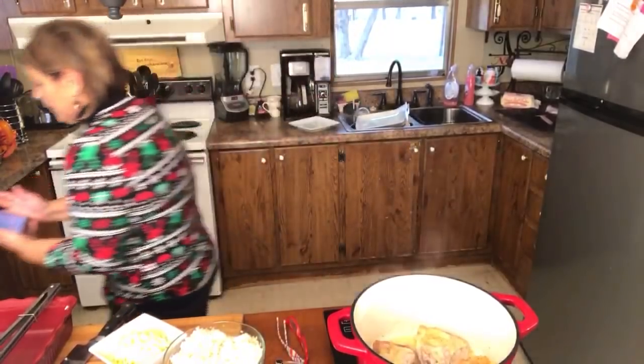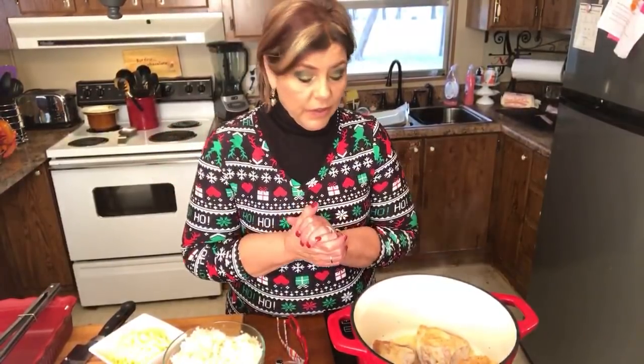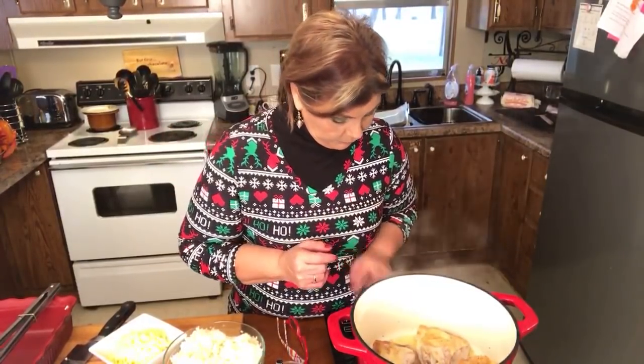If you're cooking with olive oil and you get it too hot, it oxidizes. And then it becomes not so healthy and can cause inflammation in your body. So I just switched all the way over to the avocado oil.